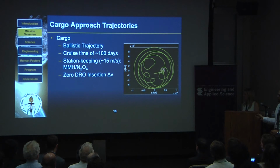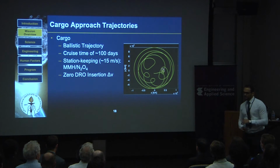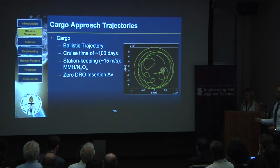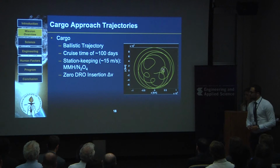You can see that you approach the Earth at that point. The main advantage of these kinds of trajectories is that when you are inserted into them, you may need potentially no delta V, apart from maybe 15 meters per second just to control the orbit. And we can just handle this with the biprop thrusters on the habitat.